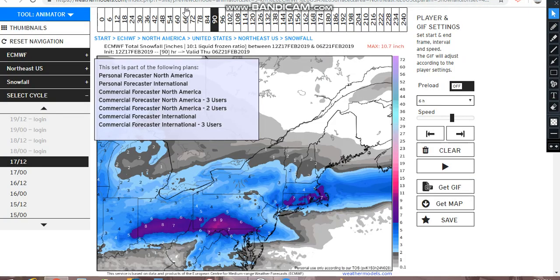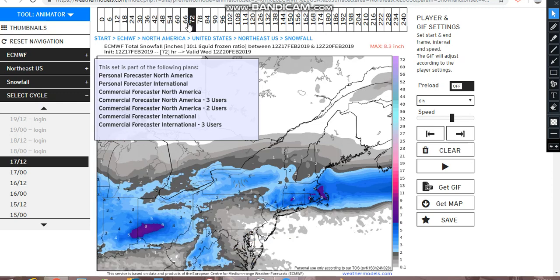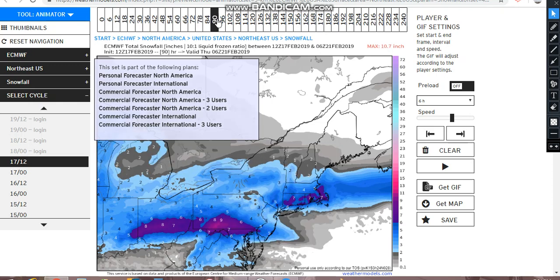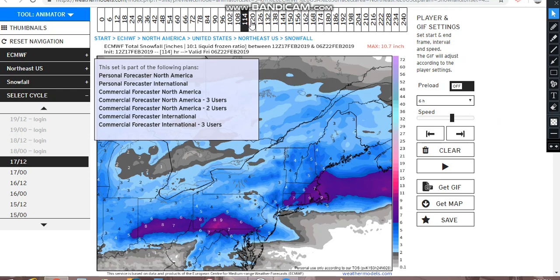Now, onto the snow totals. If you're a snow lover, okay, at least where I am, school is officially closed. And you can see, as we head through time, once the storm is over, we're talking about, let me move it right here just to be safe. Okay, 5 days. Boston, that's saying that Boston can pick up 7 to 9 inches. And looking at the latest run, I really don't think that's actually true.